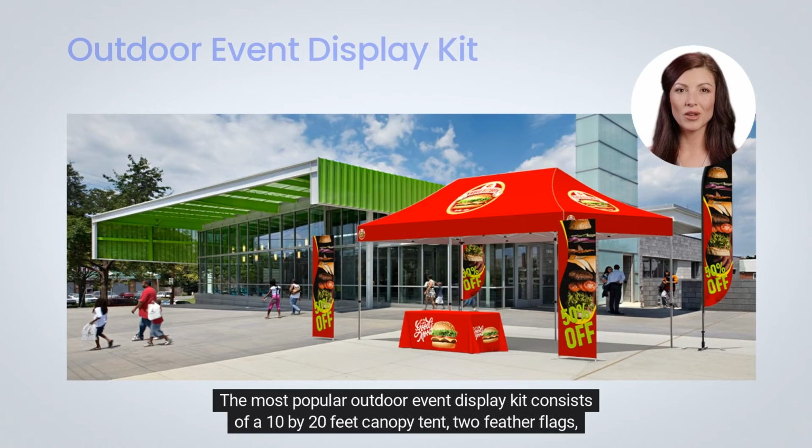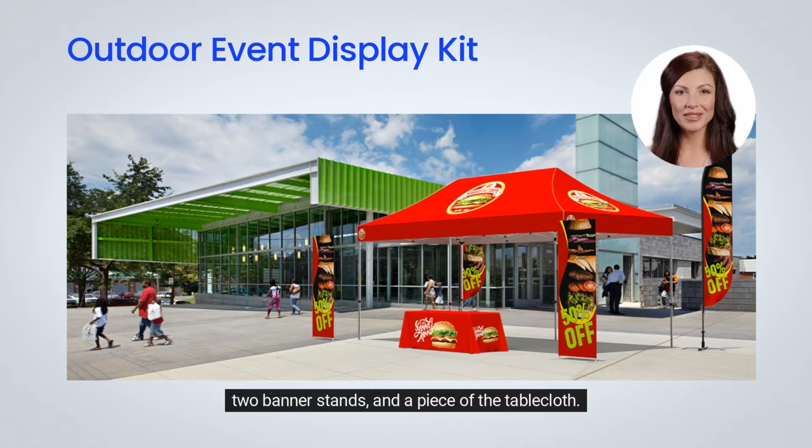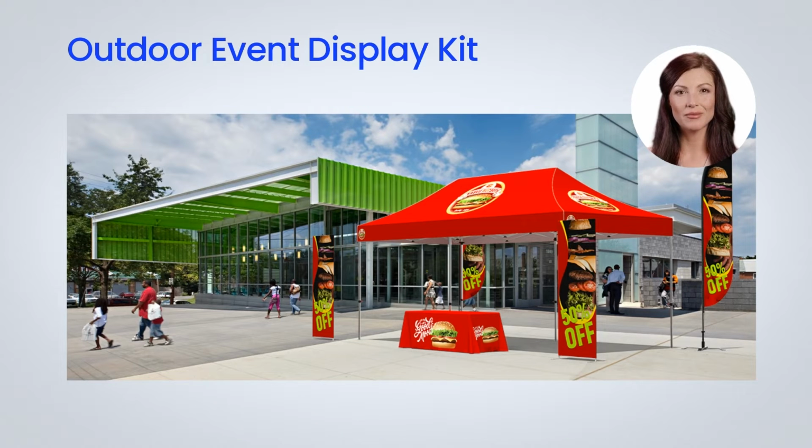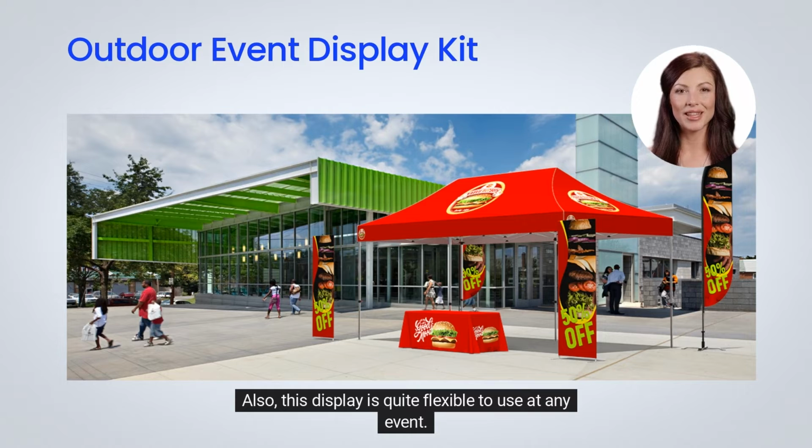The most popular outdoor event display kit consists of a 10 by 20 feet canopy tent, 2 feather flags, 2 banner stands, and a piece of tablecloth. With your logo and promotion messages printed, this display kit can grab the attention of passers-by easily. Also, this display is quite flexible to use at any event.